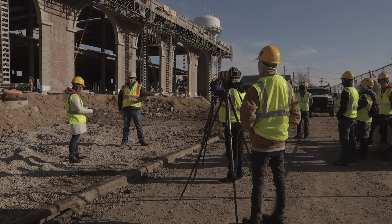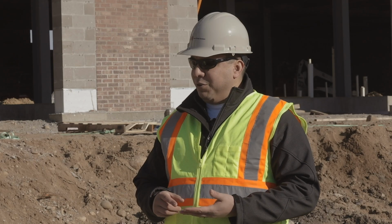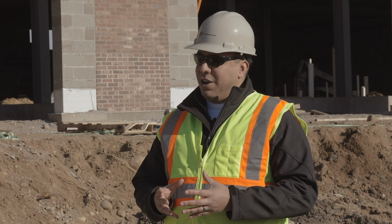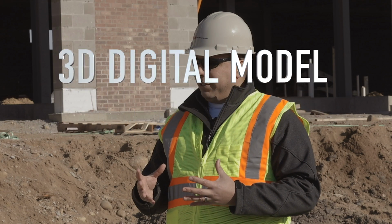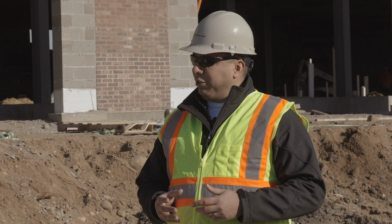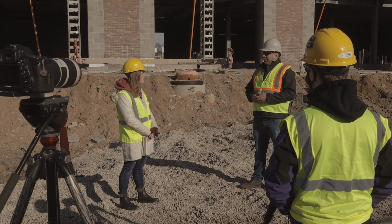We're moving from what we would call a two-dimensional graphic, line drawings on paper, to what they're calling BIM, Building Information Modeling. It's a 3D model. So this building, when we put these blueprints together, we actually constructed this building as a three-dimensional digital model to help us with our design work, and it's even helping the contractors now as they coordinate construction of the project. So that's been the biggest shift, and I think it's going to continue to shift in that direction.